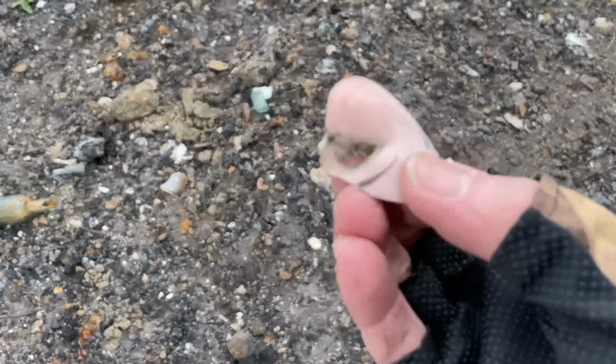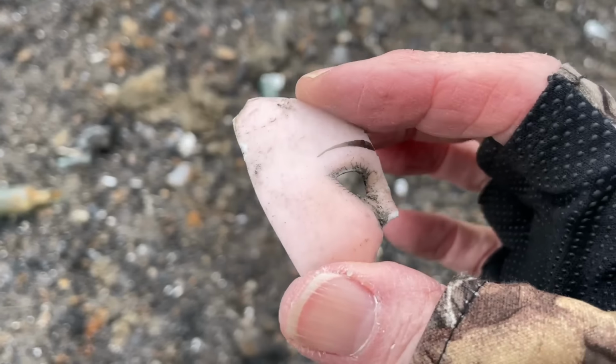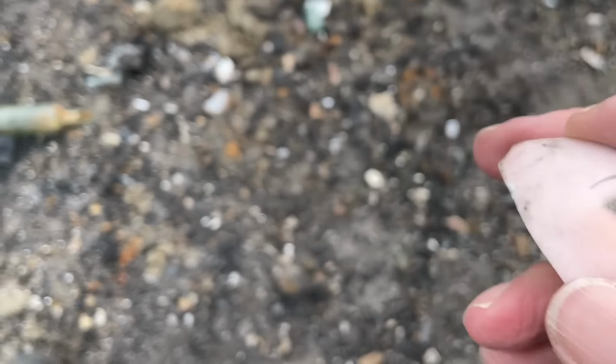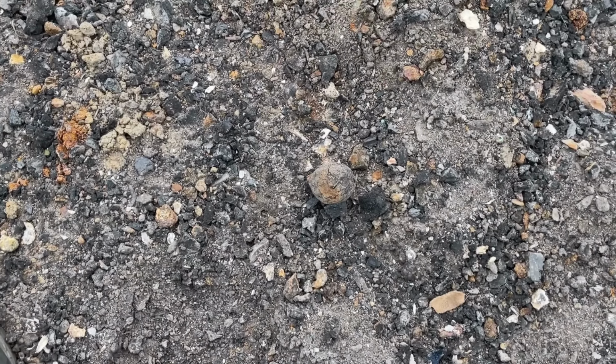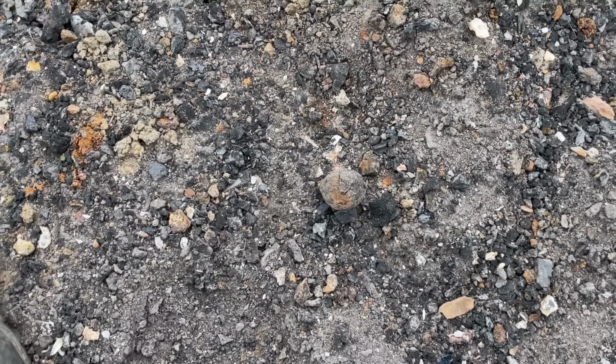Okay, so my first find was actually this. As we were walking over here, a doll's eye and eyebrow, but down below me here, and this is really weird because on the way here we were like, what sort of things are we going to find? And years ago, literally, I found an early golf ball made of gutta percha, which is a kind of tree sap from South America, I think. Anyway, I said, maybe we'll find another one. And this is the second thing I found.